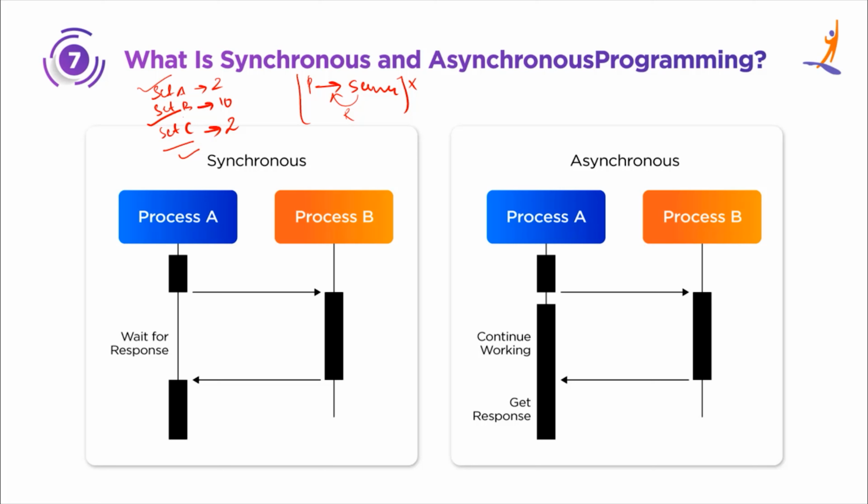Okay. Whereas in asynchronous programming, it allows tasks to run concurrently without waiting for other tasks to complete. It is particularly used for time-consuming operations like I/O tasks because it allows the program to continue doing other work while waiting for the result, which improves the performance and responsiveness, especially in applications like web servers or real-time systems.